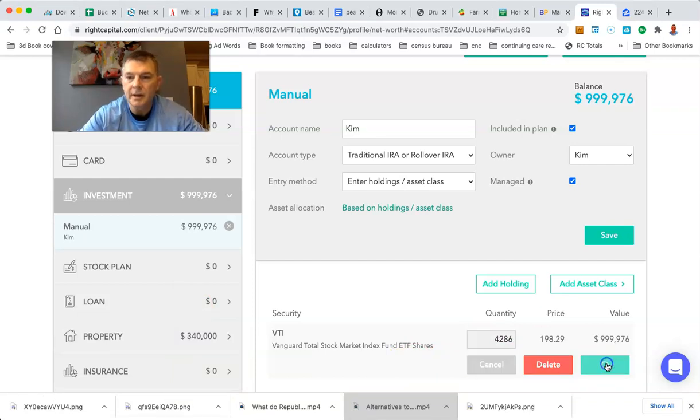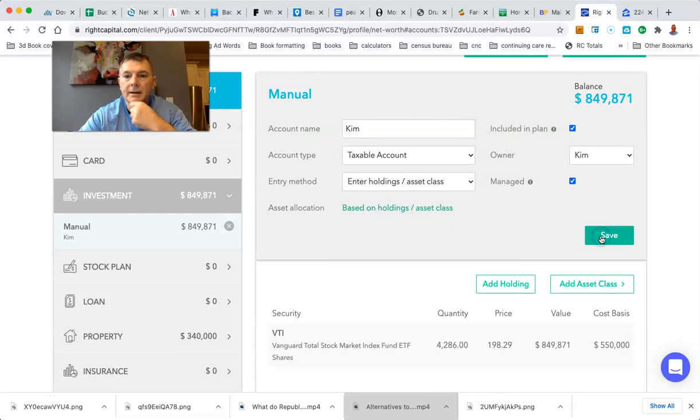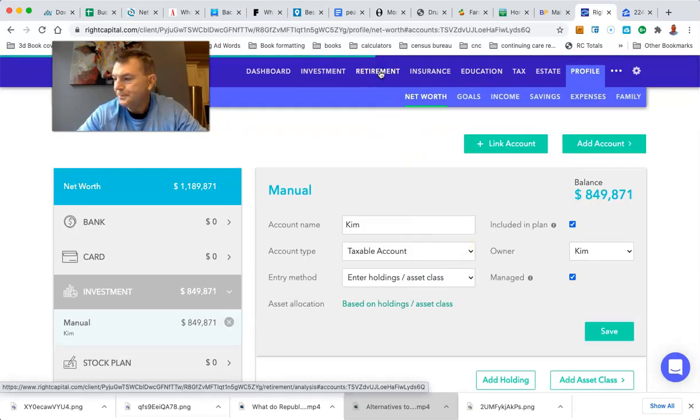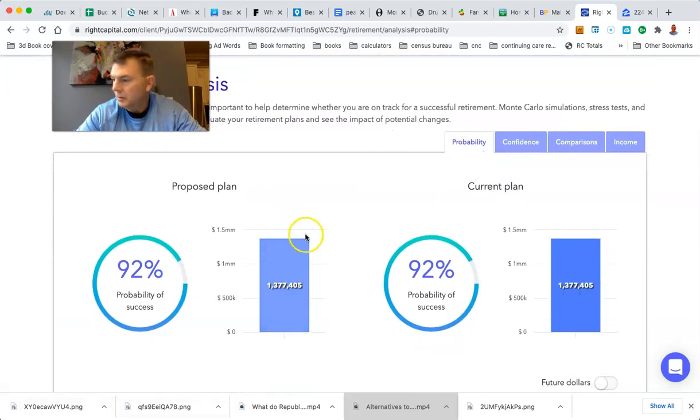Save that guy. Change this to a taxable account. Save that guy. All right, so they're leaving 15% less. Okay, gotcha. So now let's go to retirement, and let's see what we got. 92% still, 1.3, almost the same thing, 1.37 million. So basically still about 150,000 less.